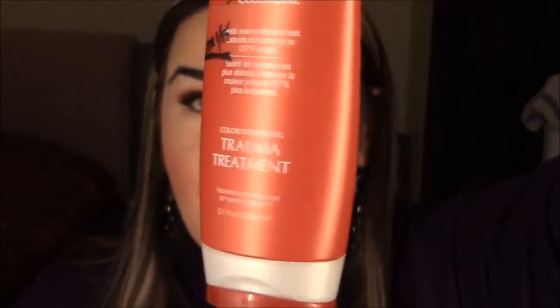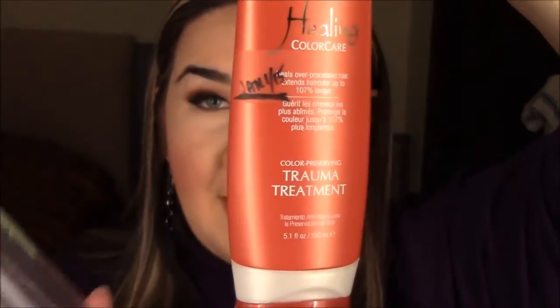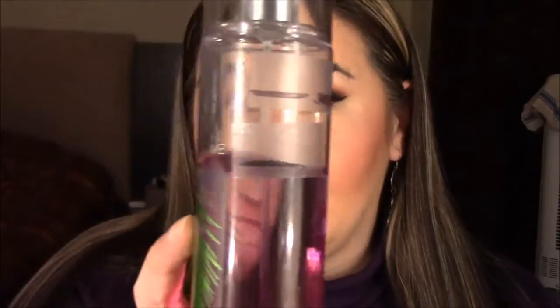I will be moving on to my Lanza Healing Cream, which is this here. I haven't used that yet, so I'm about halfway. So I will start that really soon. The next item I have is my Into the Wild body mist, or whatever you want to call this, from Bath & Body Works, and I haven't used a crazy amount.